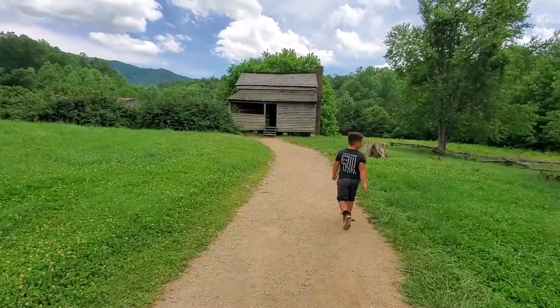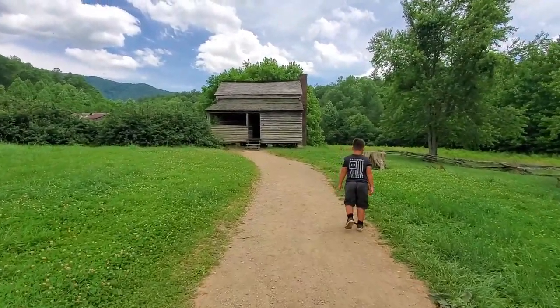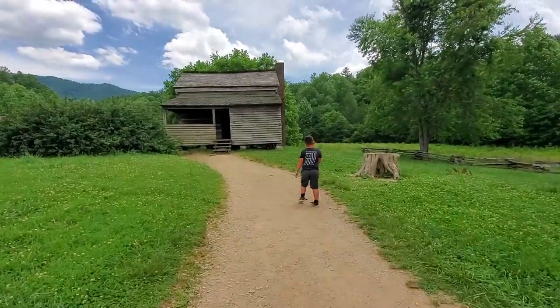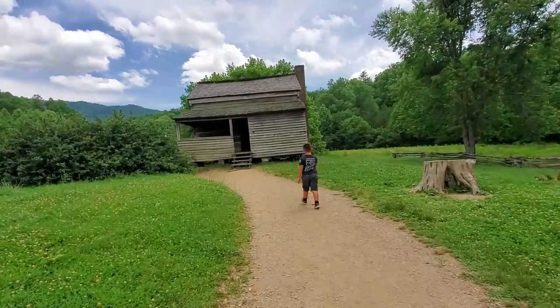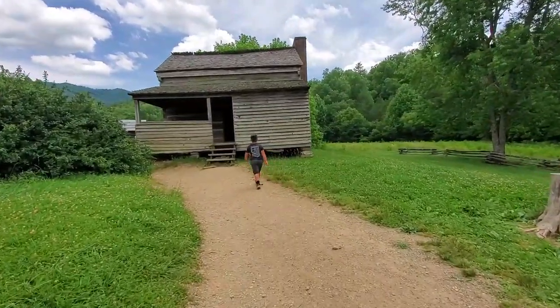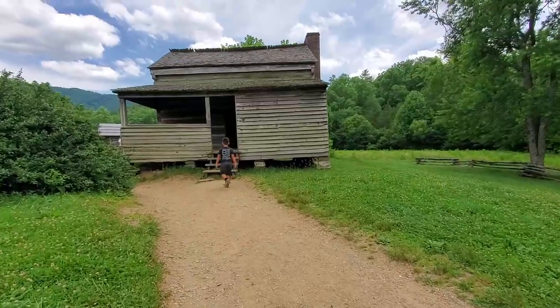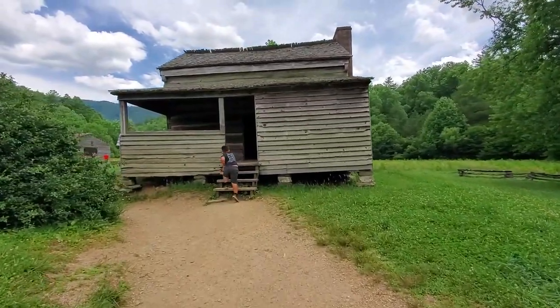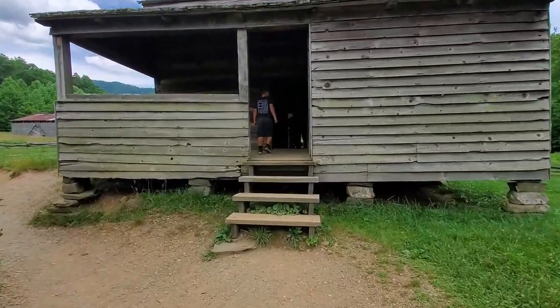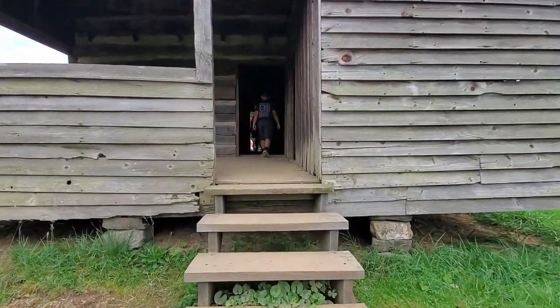This is one of the cabins here at Cade's Cove. There are many, but this is the easiest and closest one. The other ones are quite a hike. Some are shorter, like 0.1 miles. But if you're not up to walking, this is the Dan Lawson cabin. You can see it right from the parking lot. They have a parking lot with a couple stalls. Let's take a look.